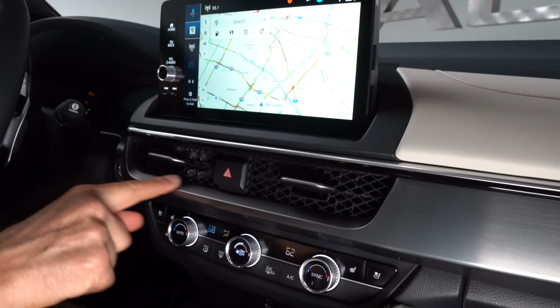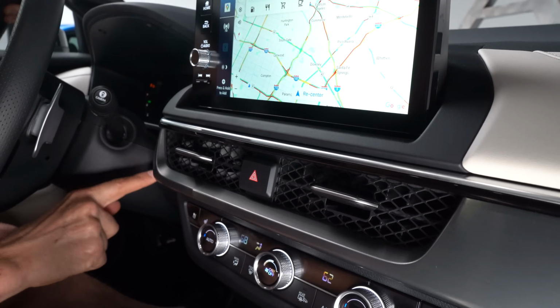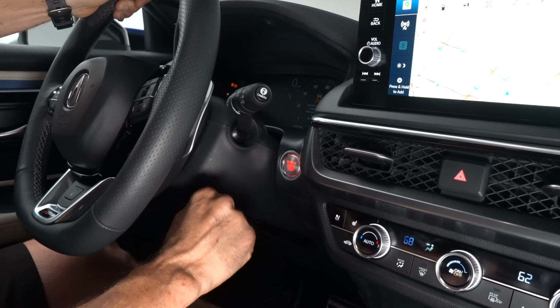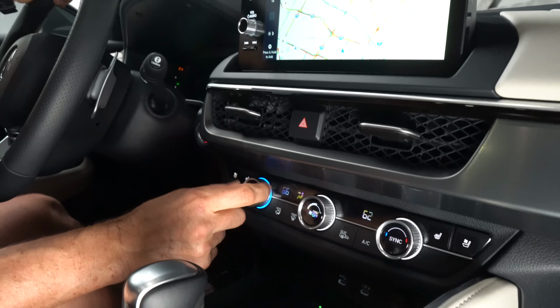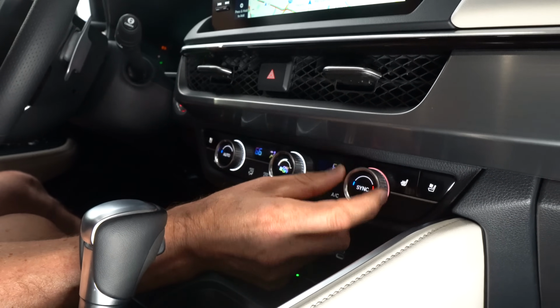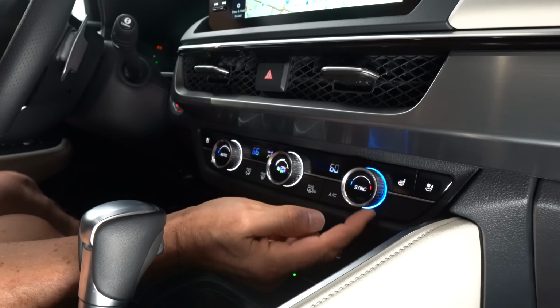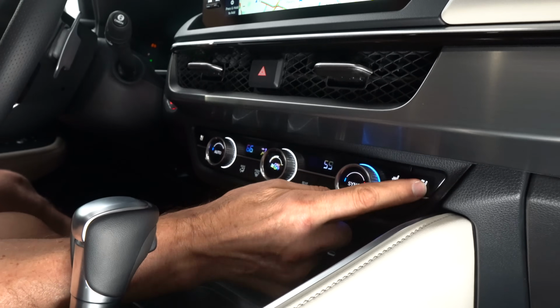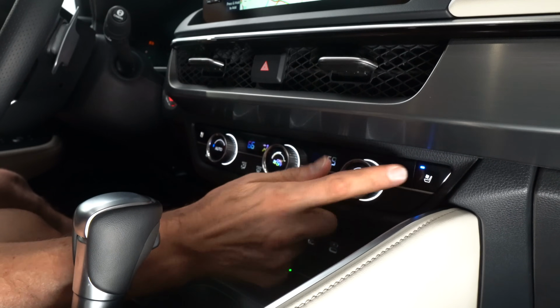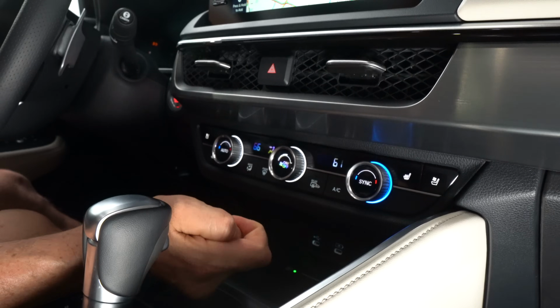Working our way down, same thing with the AC vents here. You have this aluminum style start-stop button that's illuminated bright red. You get dual climate control. And look at the way the lights, when I turn up the heat, it goes red. And when I do a cool down, it turns blue. 3 stages of heated seats, 3 stages of ventilated seats. Nice to see that in this particular trim.